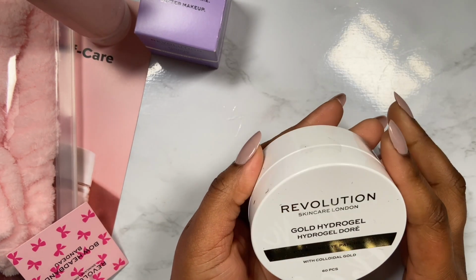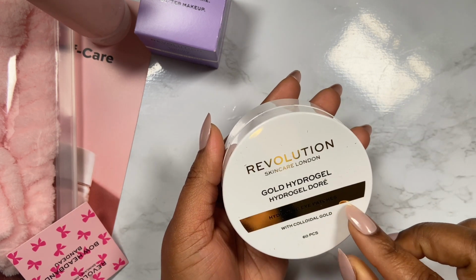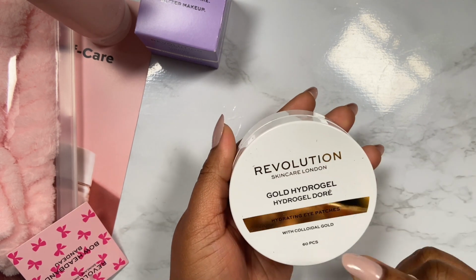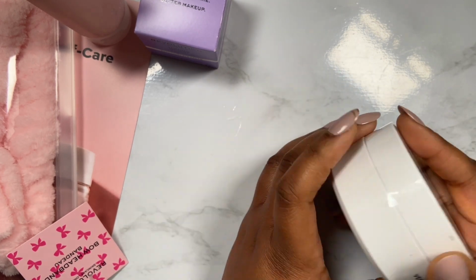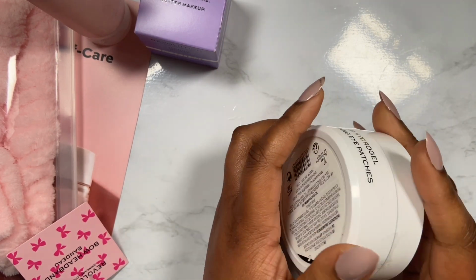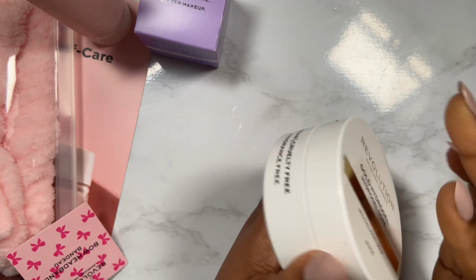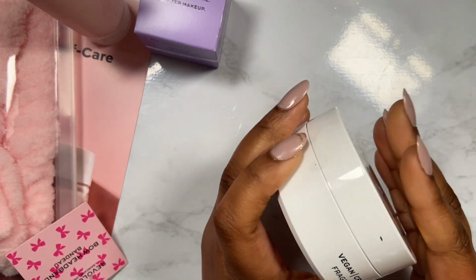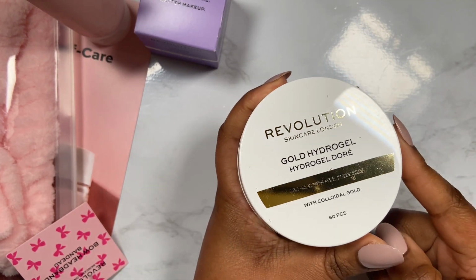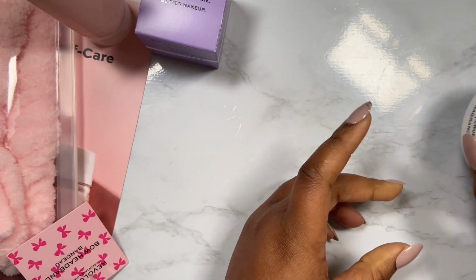I saw this on their Instagram page, and this is their gold hydro gel. It's their hydrating eye patches with colloidal gold, 16 pieces, vegan, cruelty free, fragrance free. I don't know why I can't talk today. I feel like I'm getting tongue tied. Every single thing I say just sounds stupid, but you guys should just bear with me. This product would only last 3 months when you open it. So we're not gonna open this because I do have two eye patches that I'm using. One is from Good Molecules, which I absolutely love, and the other one's from Pixi. So we're not gonna be opening this one just yet.